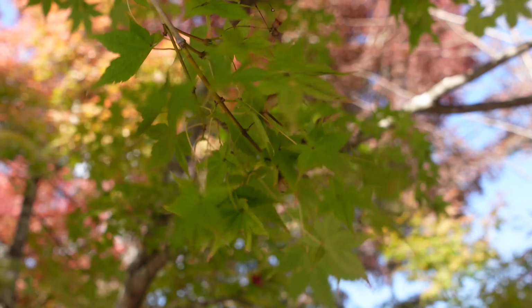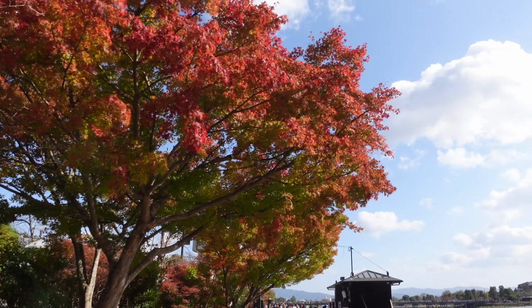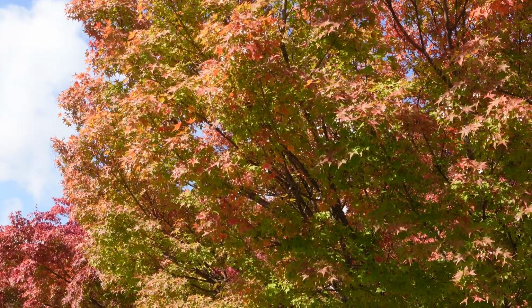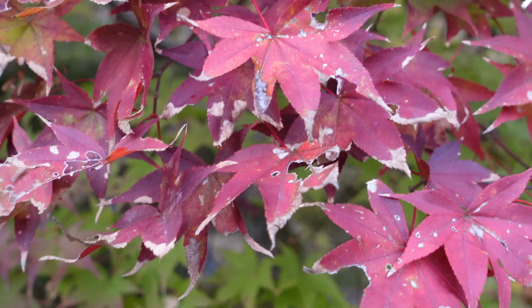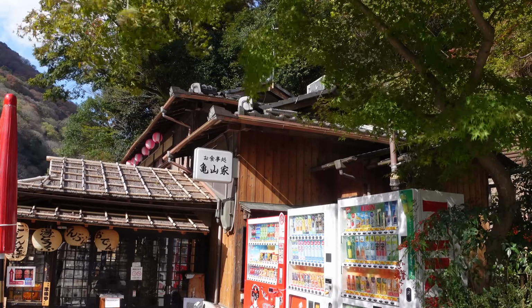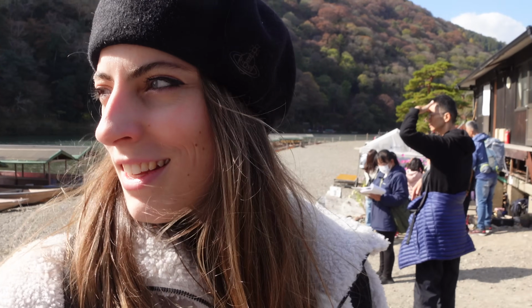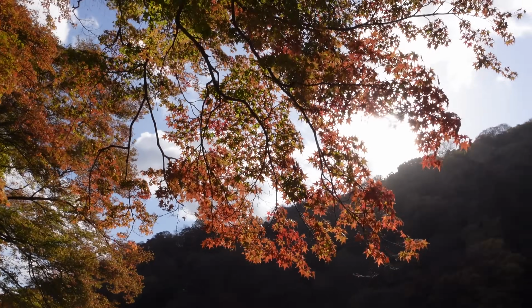I'm quite shocked by the lack of the red leaves. There are honestly so many green ones still remaining, and the ones that are red are honestly kind of dying because I'd assume it's too hot. By the time they're ready to become red, it's too hot so they die. Because of strong winds, which are apparently quite normal during the autumn season and spring season, they've cancelled all the boat rides for today, which is so unfortunate.